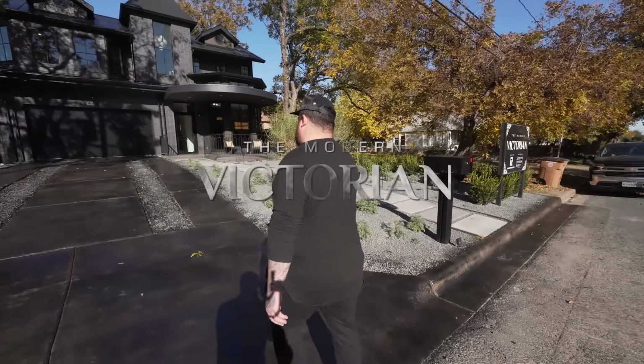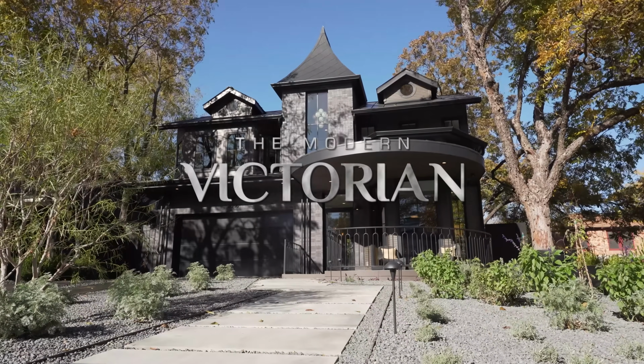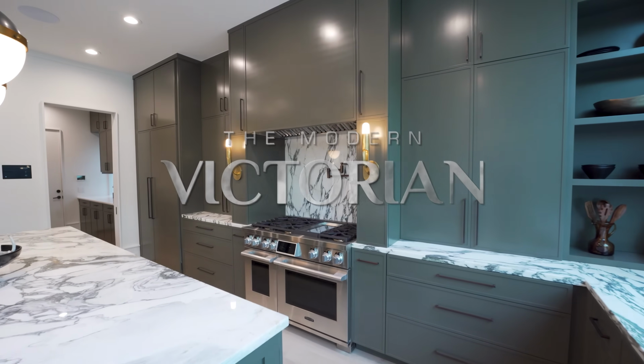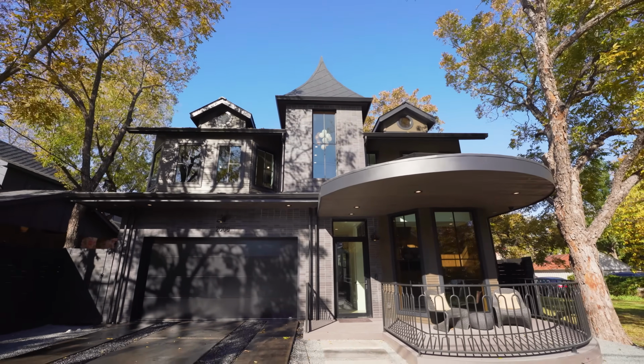What you're about to see is the culmination of my entire build career, the first ever modern Victorian. As the name suggests, this home is a blend of both clean, modern, and ornate Victorian styles.